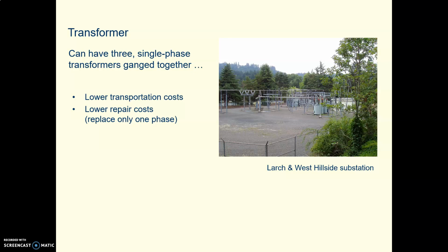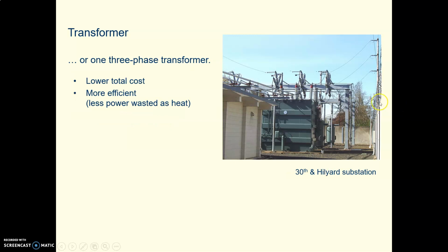As you wander around looking at substations, you'll notice a couple of different ways to do them. This is a pretty small, simple substation in South Eugene, and you can see it has 3 transformers, each one for a single phase. They're smaller, so they're easy to move in and out, and if you have to repair them, you only have to take out one phase to repair it. This one, also in South Eugene, is a single 3-phase transformer. So needless to say, they're more cost-effective and more efficient, and you have less heat loss.